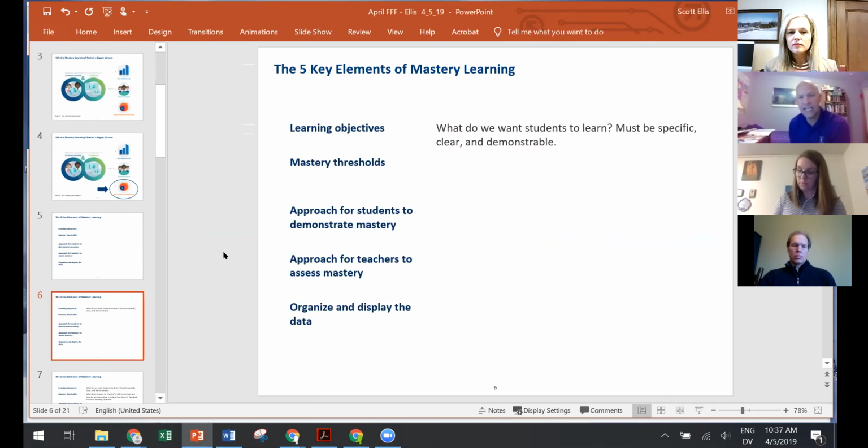Learning objectives, the key is we need to know, what do we want students to learn? What do we want them to know or be able to do when we're done? The key is these must be specific, clear, and demonstrable. I would say that many existing state standards, Common Core, and many others don't actually enable mastery learning at all because they're not specific, they're not clear. You've got multiple objectives in one place. We run into situations all the time where teachers aren't even teaching all of the parts of them. And so we've really got to be clear about what do we want the students to know or be able to do.